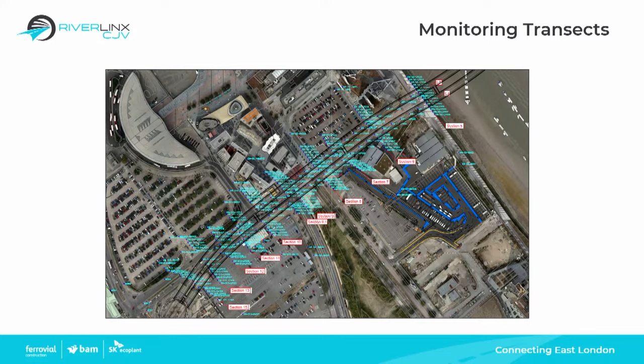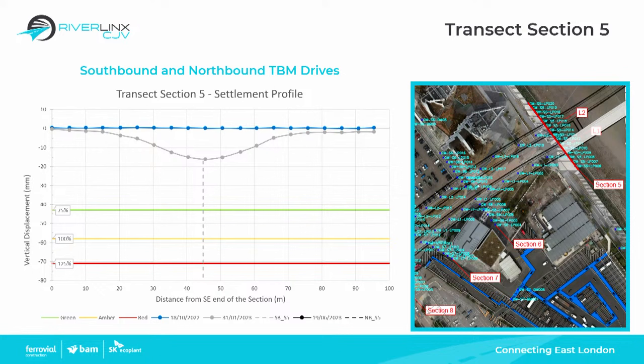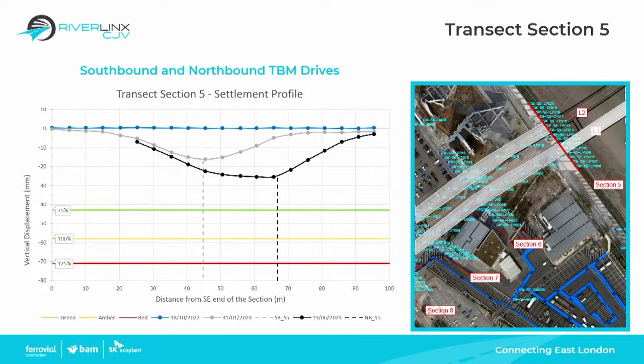So this is section 5, which is on top of the river wall in Greenwich and shows a settlement trough from the southbound tunnel, represented by the grey horizontal line in this chart, and the cumulative settlement of the southbound and northbound TBM drives, represented by the black horizontal line. And the dashed vertical lines show the central axis of the TBM tunnels.